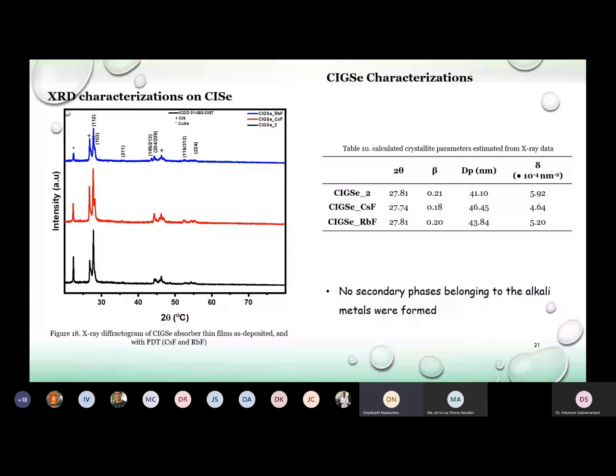But we also observed a peak of copper selenide, which tends to decrease with post-deposition treatment, maybe due to the effect of the treatment. But like I said, we observed no other secondary phases belonging to the alkali metals.